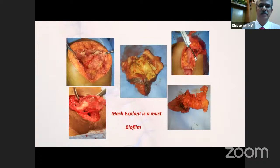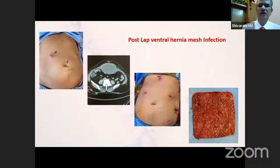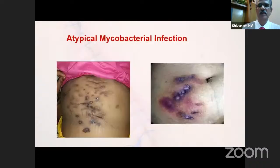They are for disinfection. These are all causes of iatrogenic problems where the mesh had to be removed, otherwise it cannot be cured. Post-lap ventral hernia mesh infection started about 6 months after the surgery. Mesh has to be removed laparoscopically. There is a large abscess here. See the amount of patient suffering and the cost. Atypical mycobacterial infection is another big problem.